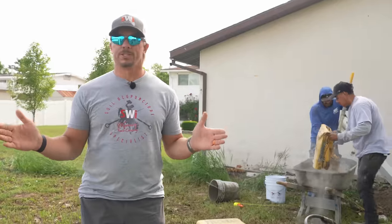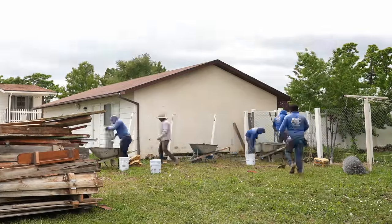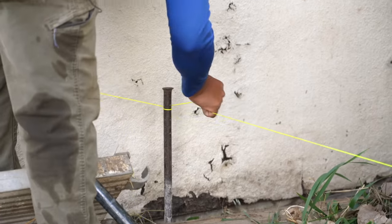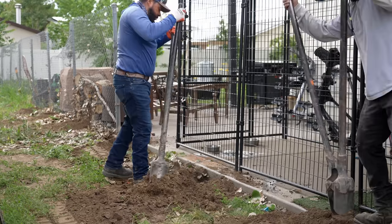I didn't realize this, I just found out, but this job is going to be a complete install today. They're going to dig, set, and install this entire job, 65 posts worth, in a day. So for all the people that know Victor Vasquez and have seen him on Facebook, we're gonna show you that I think not only does he talk the talk, but he walks the walk.